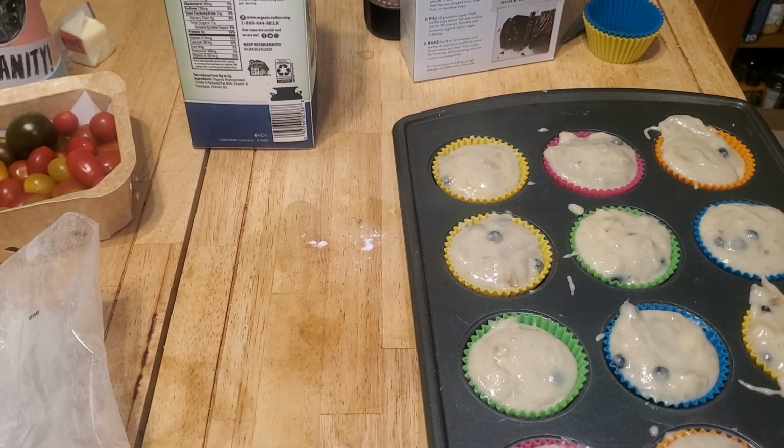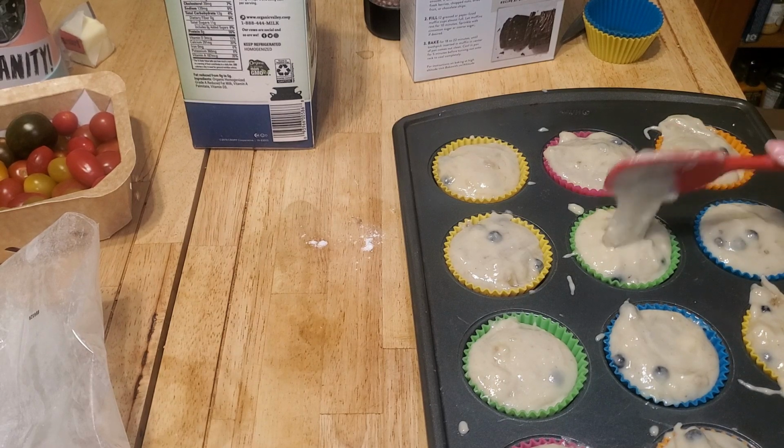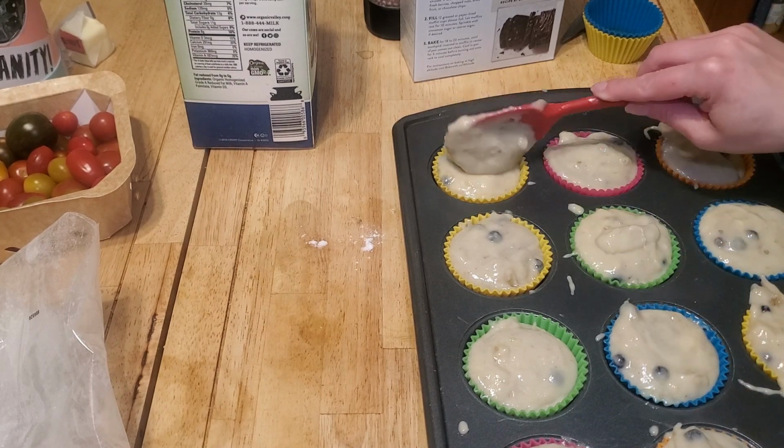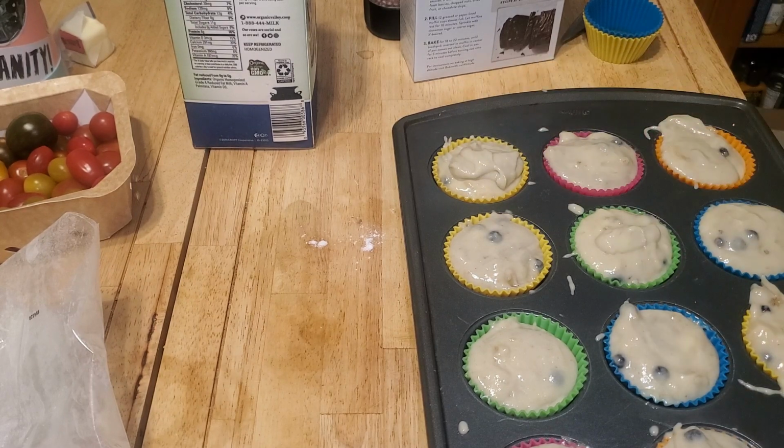I know these are really full, but gluten-free muffins don't really rise a whole lot. And I do like a muffin top on a muffin. So I'm just gonna keep filling those up.